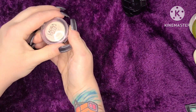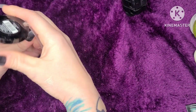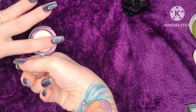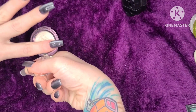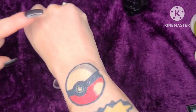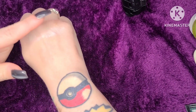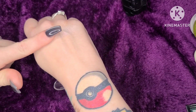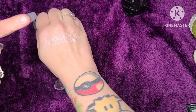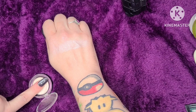I have this Laura Geller one in Diamond Dusk, I think. Yeah. I love this one. I've used it a lot. It's sort of similar to that ColourPop glittery one, and the color is similar. My hand is still wet. The color is similar, but it's less glittery, and I really do like that. I don't know if it's showing up, but it really is gorgeous.